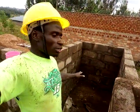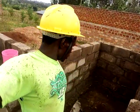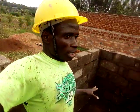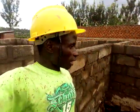This is a toilet that has been built with Mayuguno, the top mason. He's the one who constructed it, he's the one who drew this plan, and it is very well done. It is not even complicated. It is something that can be understood.